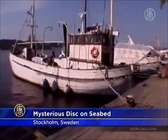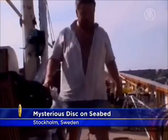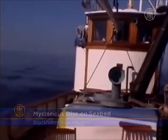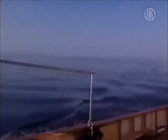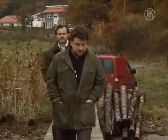When two Swedish treasure hunters went out in June this year searching for ancient bottles of champagne in shipwrecks in the Baltic Sea, they found more than they bargained for. Dennis Åsberg and Peter Lindberg didn't find any champagne.